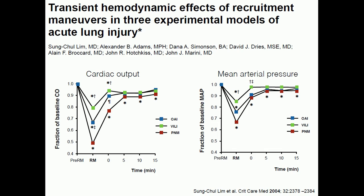You don't have to include 900 patients in a randomized controlled trial to find that if you apply 40 or 50 centimeters of water of pressure within the thorax of your patient, you will observe a decrease in arterial pressure and cardiac output. For example, this very interesting experimental study found that whatever the model you use, VLE or pneumonia, when you applied a recruitment maneuver, you observe a drop in the cardiac output and also a drop in arterial pressure during the recruitment maneuvers.